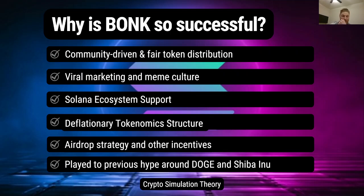And they also played the previous hype around Doge and Shiba Inu being another dog coin. And you've seen some other ones in this space like Dog with a Hat. And animals are kind of a meme in general in crypto. So they took advantage of those different things.